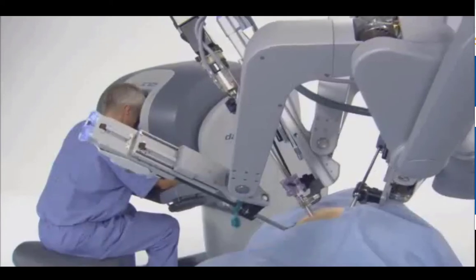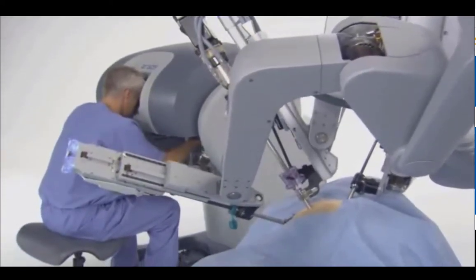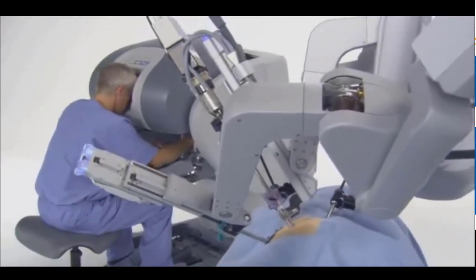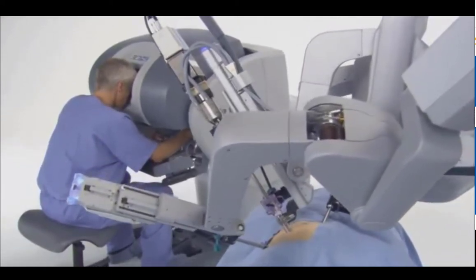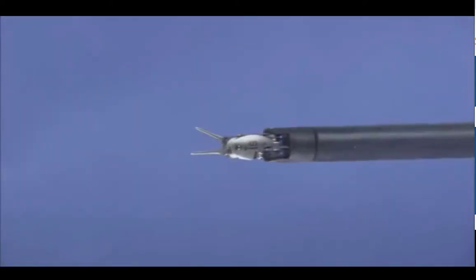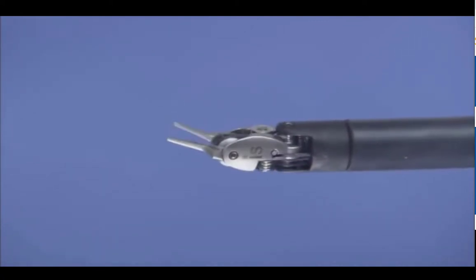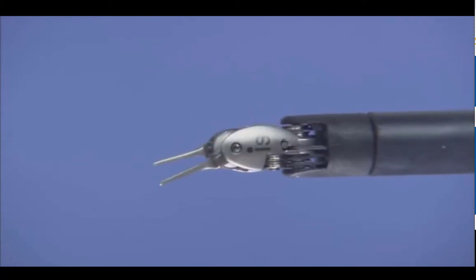The precisely controlled micro-movements of the Da Vinci instruments are enabled by the computer processors of the system. These dedicated processors perform millions of safety checks over the course of a procedure for enhanced surgical precision and control. Da Vinci EndoWrist instruments are designed with a unique wristed architecture that provides 7 degrees of freedom for a range of motion greater than even the human wrist.